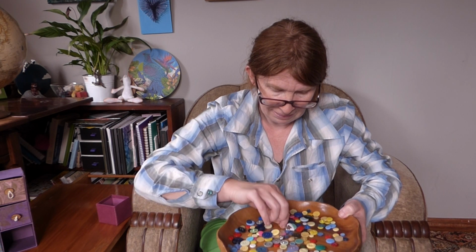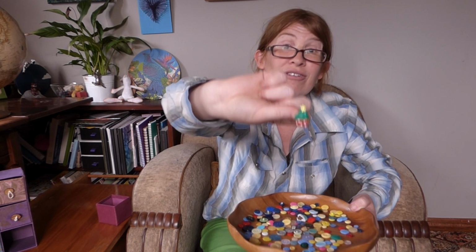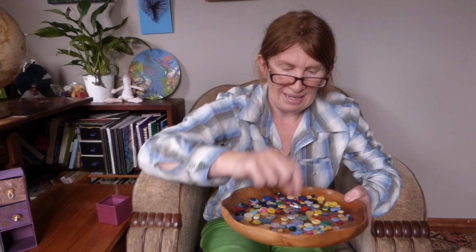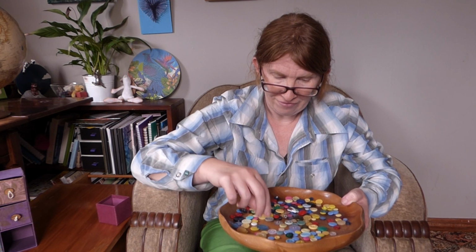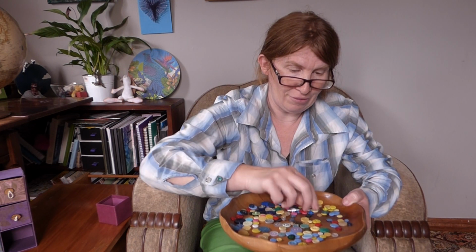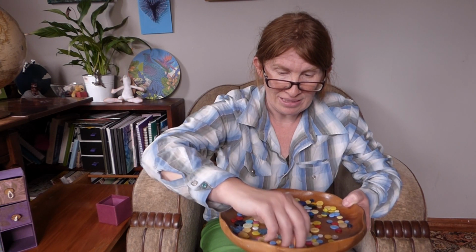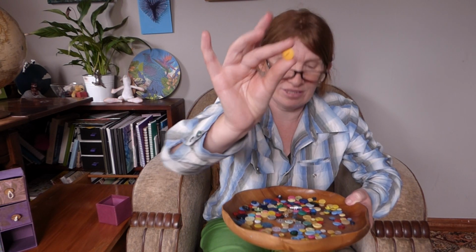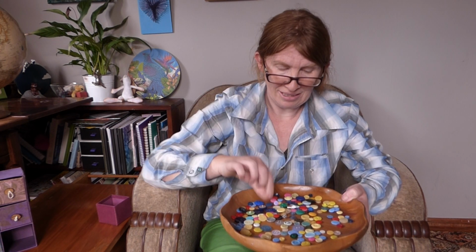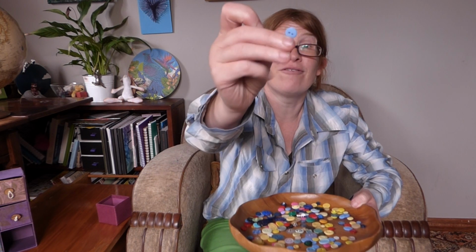And this button has stripes on it. And did I show you the Christmas buttons? And there were buttons from shorts and buttons from shirts. And there were buttons from jackets. And buttons from skirts. There were buttons from trousers and buttons from cuffs.